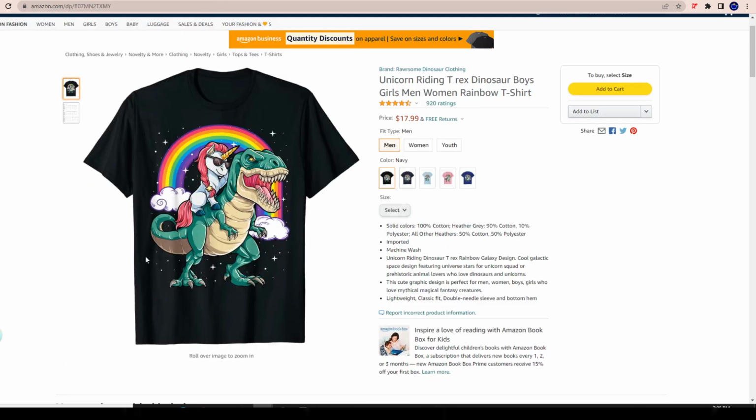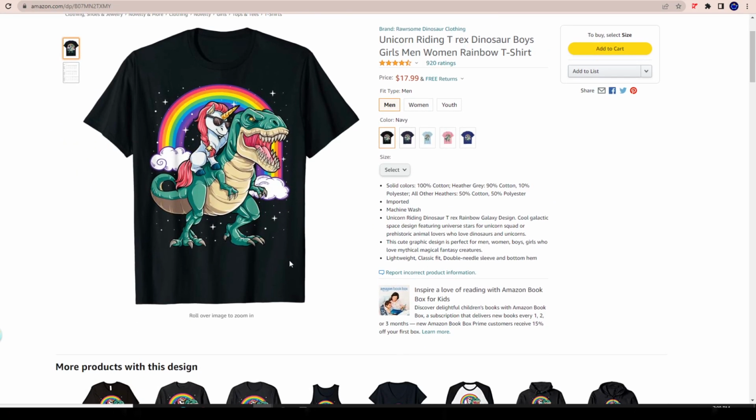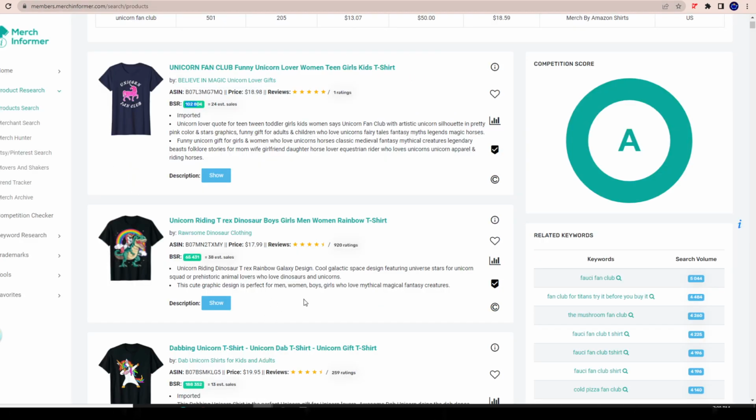What I could do is go to a designer from Fiverr or from wherever and hire them to do, let's say, a unicorn riding a hippopotamus, a unicorn riding an elephant, a unicorn riding whatever it is, right? And that could potentially create sales for me. The reason I can see that is because this is an incredible validator. So let's just go for income's sake. Let's talk about this design here.